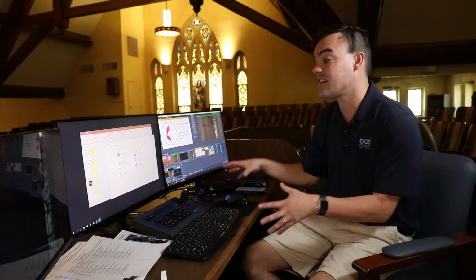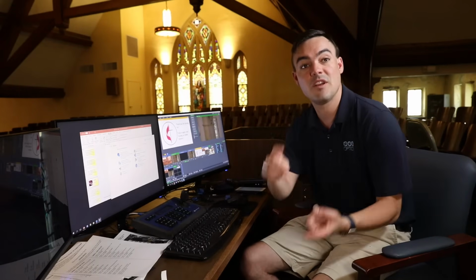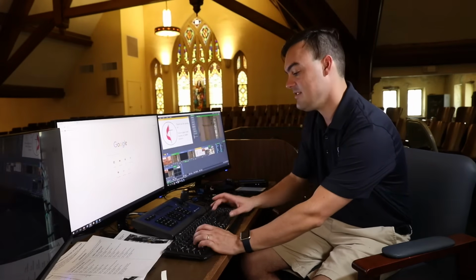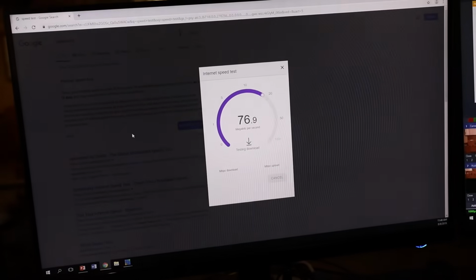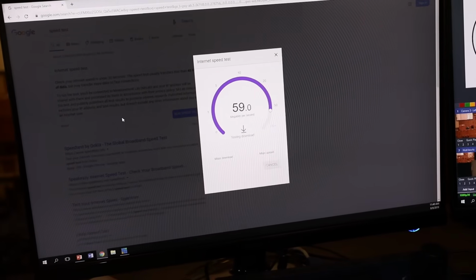One is I wanted to check to make sure that their bandwidth was high enough to start streaming to both Facebook and YouTube. And the way that we did that is we just went right to Google and we did something called speed test. We just typed in speed test. And by doing that, we can run a speed test and we can check the download speed and the upload speed that the church has.